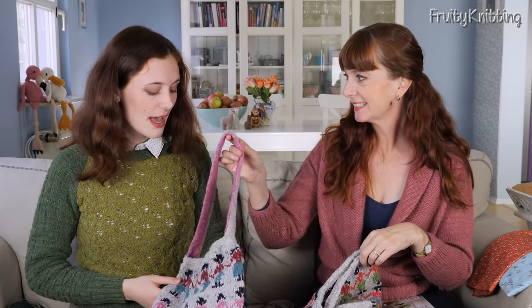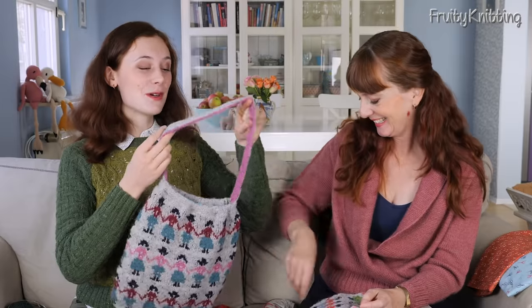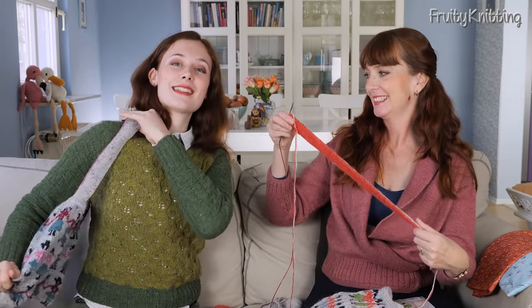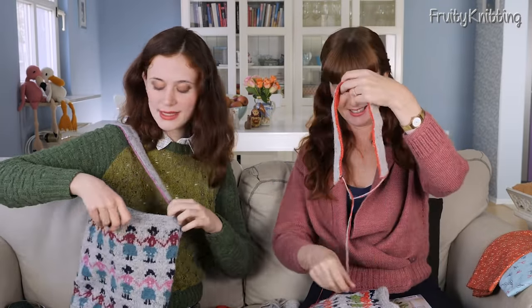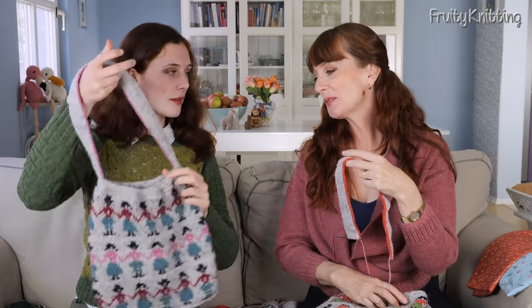What about this? Oh, yeah, the handles. So the original design has two shorter handles to hold in your hand. But again, Mum thought it would look better if we had one single longer strip, so to wear the bag over your shoulder like this. And that also makes it easier to take things out of the bag. Yeah, maybe. I just think it looks really good like that.